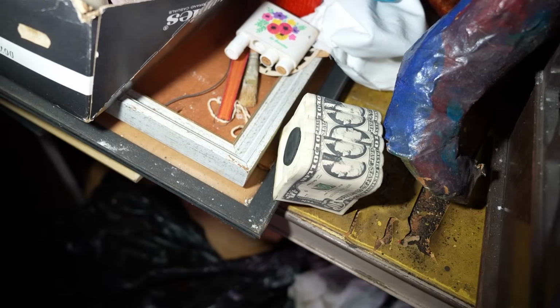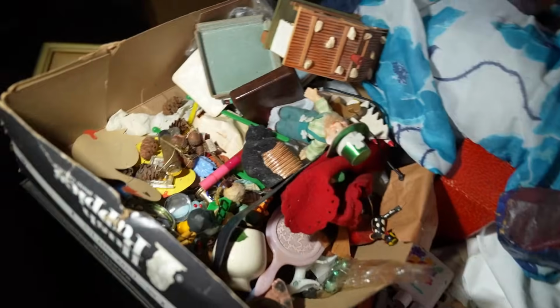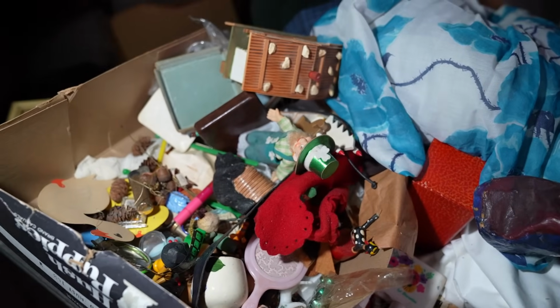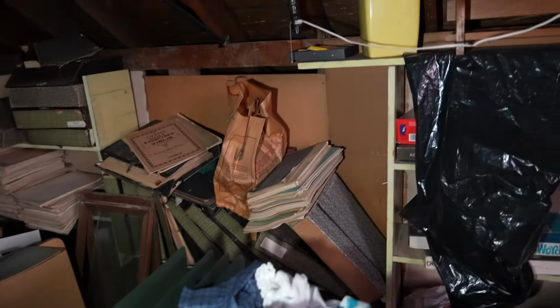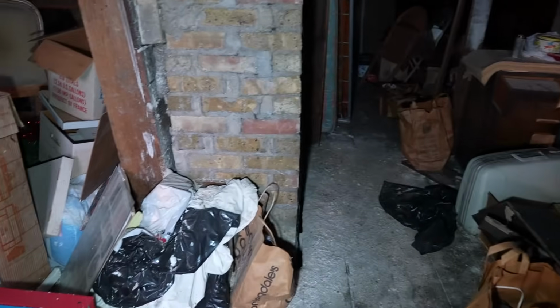So I thought this was money at first. It's not. It's a little bank. There's a sculpture right here too of a dog or something. Pretty strange. Here we have more knickknacks. Don't see anything interesting though. It's just kind of weird, random stuff. Wow. It's hot up here, guys.